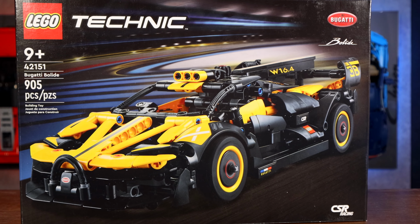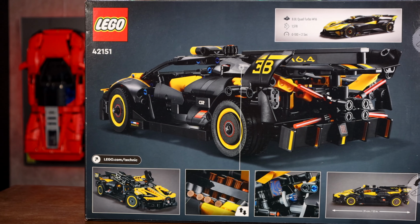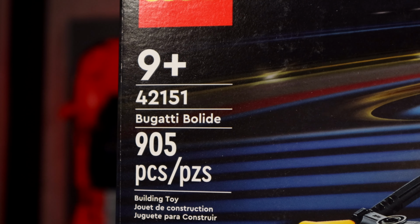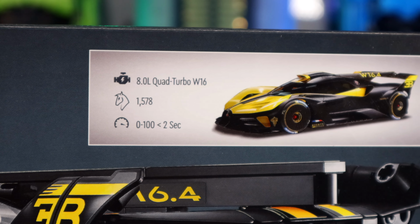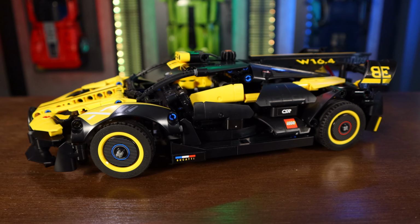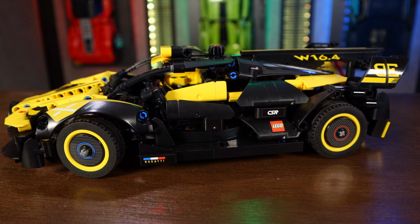This is Josh Build Stuff, and today we're talking about the all-new LEGO Technic Bugatti Bolide. This set was just released in January 2023. It contains 905 pieces and costs $50 here in the US. Once again, LEGO has taken a very complex-looking supercar or hypercar and turned it into a small-sized LEGO Technic set.